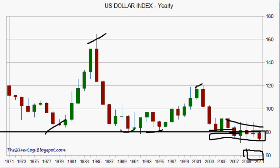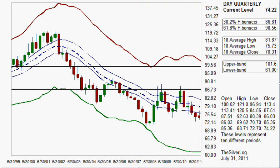Now we'll move this onto the quarterly chart with each candle representing 3 months rather than a year. And within these charts, it has the 18 period average. It's a front weighted average. The Fibonacci from the last 67 periods, as well as an upper band and a lower band that is very similar to that of a Bollinger Band.